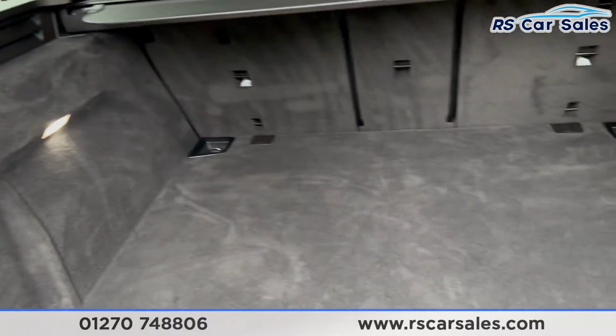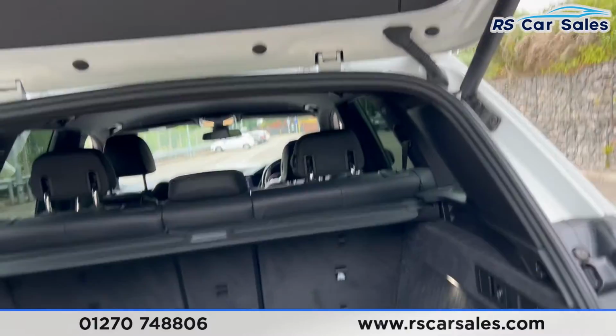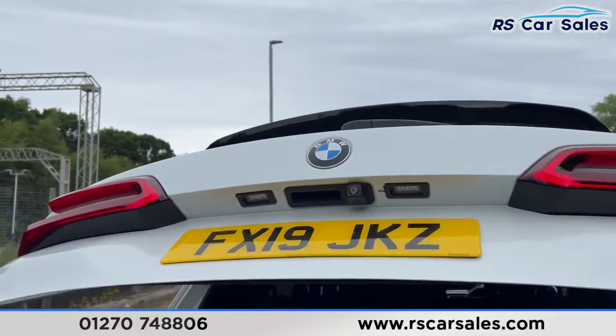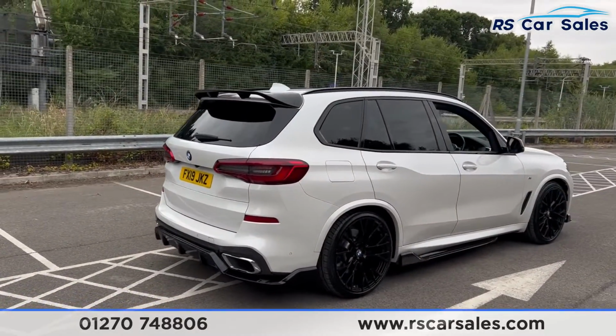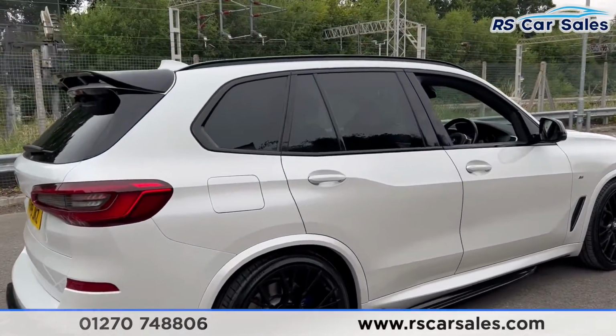You also have the storage everywhere as well. Now it's also power assisted back down again, and you can also lower the rear of the car to make it easier to load luggage into the back. And as you can see, power assisted back down again from the touch of a button. Now this vehicle is free from any major marks, dents or scratches, and the rear does look superb from every angle. If I go to the rear, I'll show you bits of the interior.